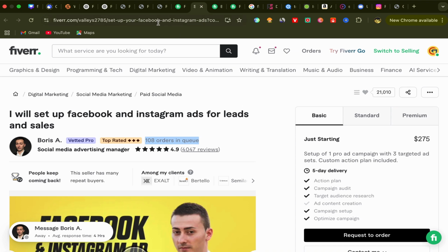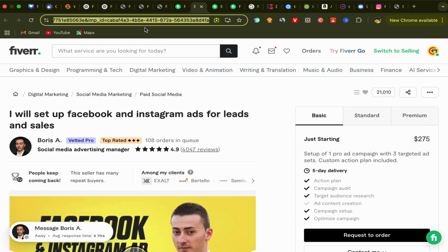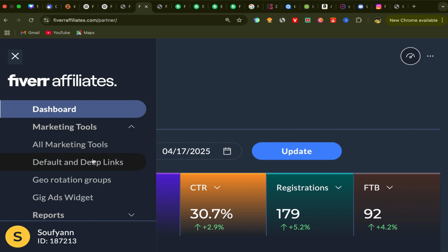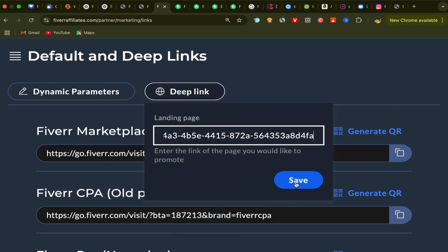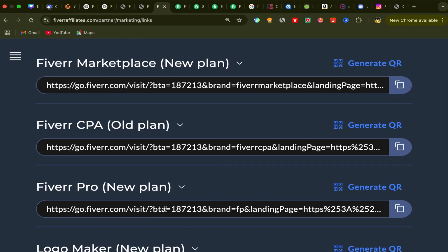So what you will do is copy the profile link of this seller, go back to your Fiverr affiliate account, and click on your dashboard. You have dashboard, marketing tools, reports, payments. Click on marketing tools and click on default and deep links. You will be on this page. Click on deep link and put this seller profile link here and click on save. And here you go. You just created your first Fiverr affiliate link.